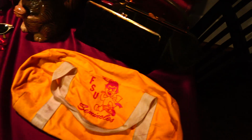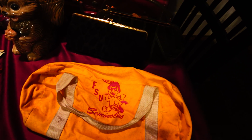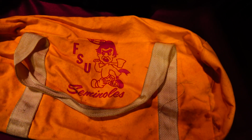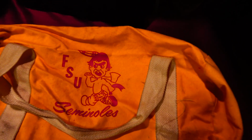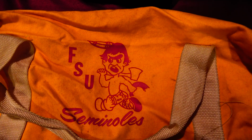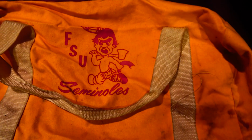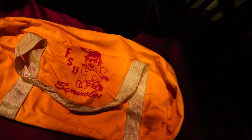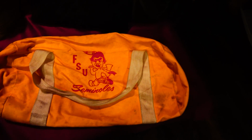This is a really interesting find. I didn't know what this mascot was, so I had to text message a friend to find out, and she told me that it's Sammy the Seminole, and he's from 1958 to 1968, roughly. So this is a time when it was a little bit more politically incorrect for the mascot of FSU. But it's a cool find. The bag is super dirty, but I don't feel safe washing it because everything works on it currently. I'm going to have to list it as dirty, and I don't want to damage it or do anything like that.